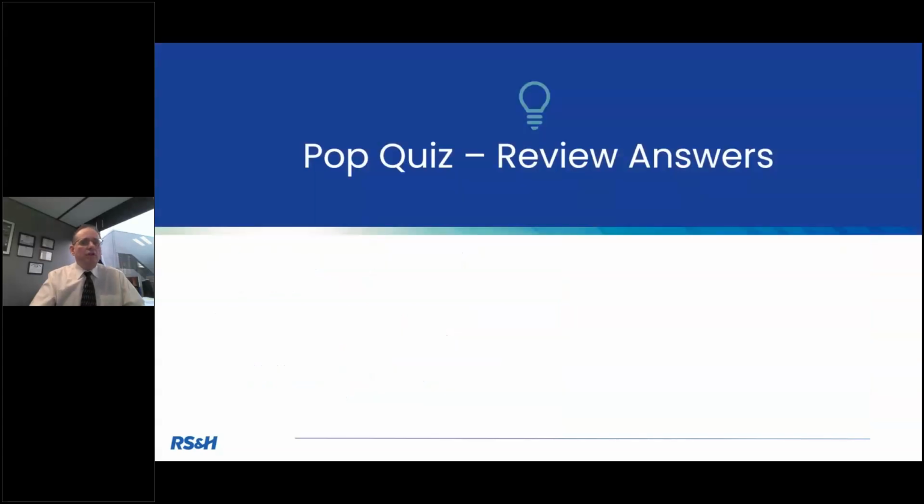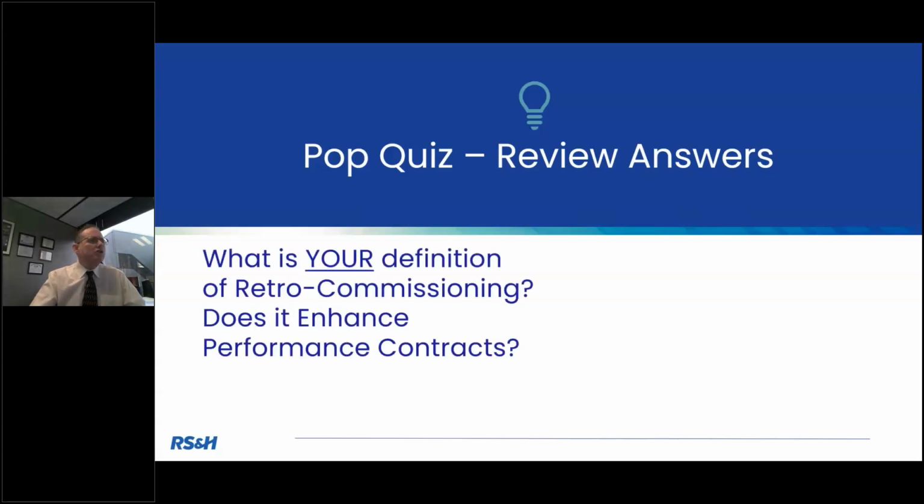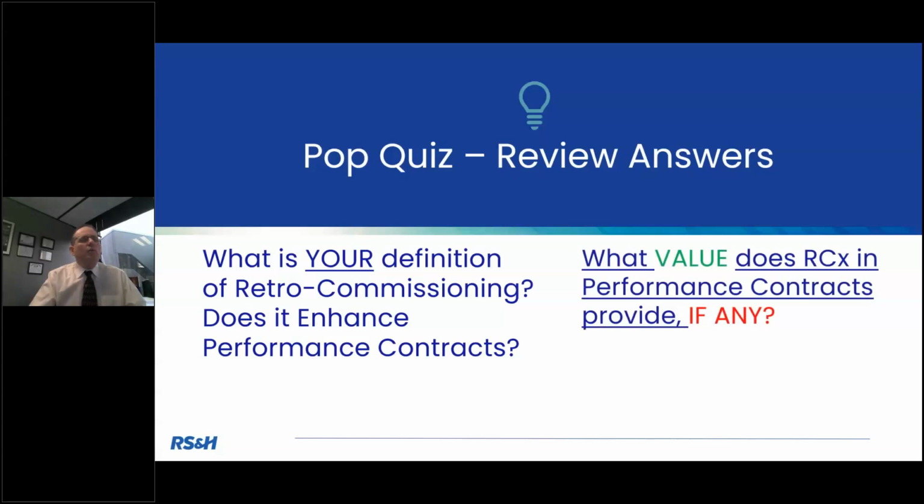So, I've given you a lot of information about retro commissioning, about the process, and how it applies with performance contracts. Hopefully I've given you something to think about. And I'd like you to go back and think about your original definition of retro commissioning. Has it changed? And even if it did, more importantly, have I made the case today that it does enhance performance contracting, or has the potential to enhance performance contracting? And with that, does it bring value?